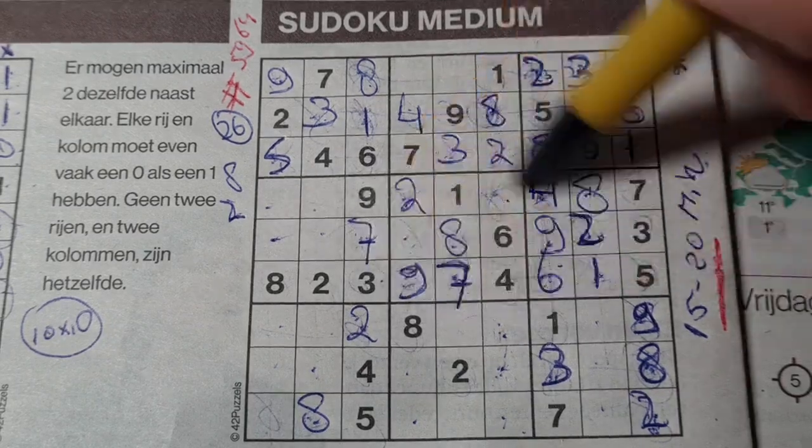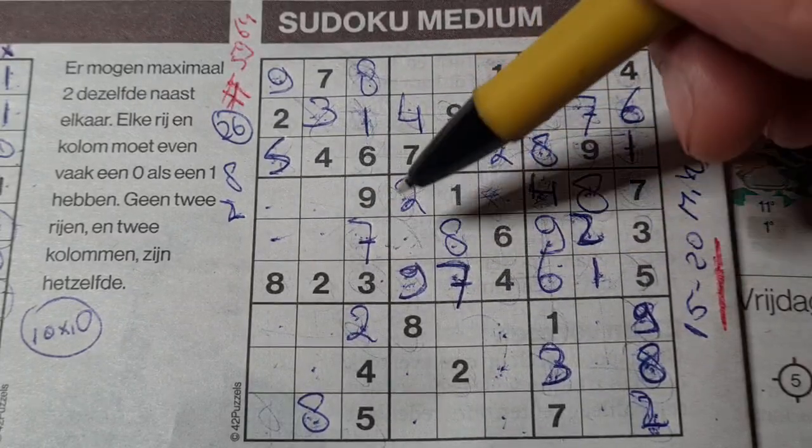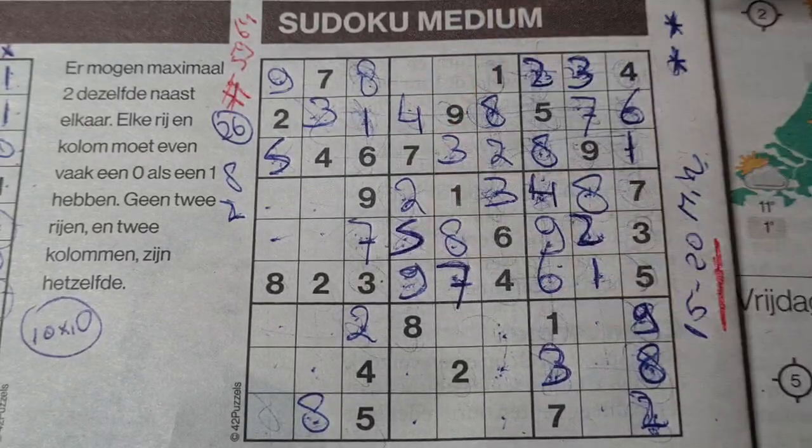Two missing numbers in this big square. What numbers? The 1, the 2, 3 is missing, the 4 and the 5 is missing. 3 and a 5. We have a 3 in this row, no 3 there. 3 should be here and a 5 goes there.